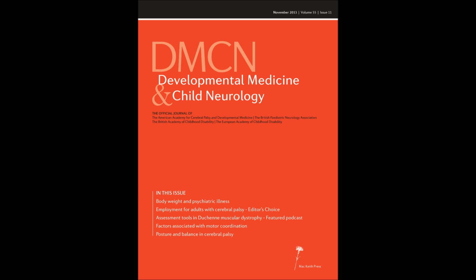There are some very nice bilateral items within the French motor function measure. But because some of those scales, such as the MFM, are quite broad and generalized scales for neuromuscular conditions, we felt that the scoring within those items didn't necessarily reflect the progression that you might see in Duchenne.